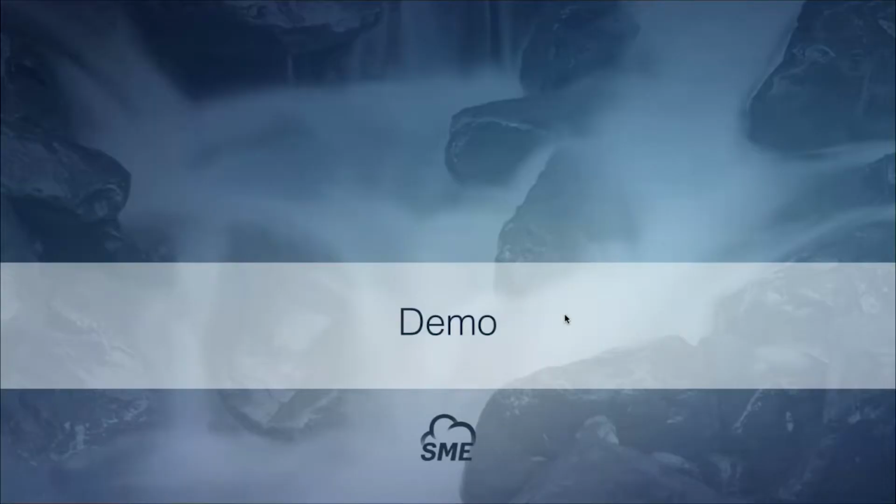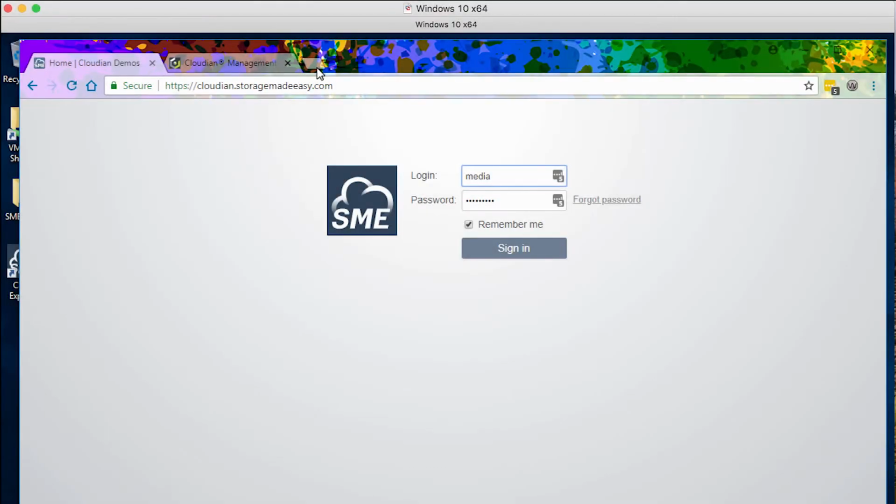With that, I'm going to transfer the control over to Stephen to give you a quick demo of the solution. Storage Made Easy provides a control layer for object storage, creating an easily managed file fabric with policy-based controls for governance, audit, and security.